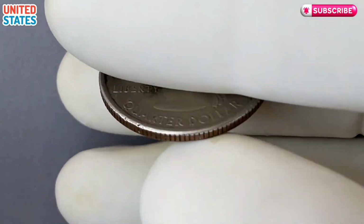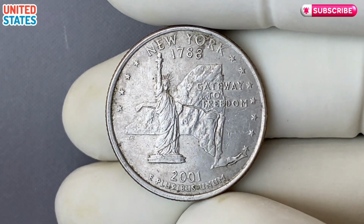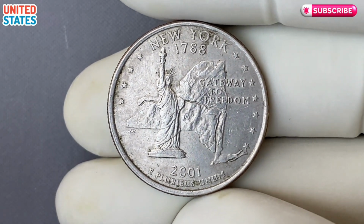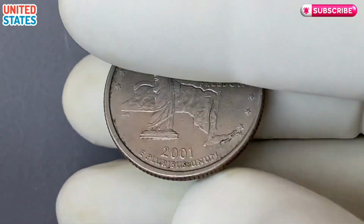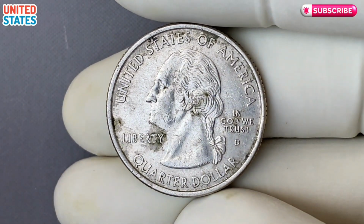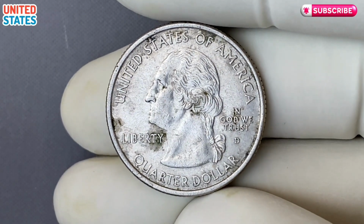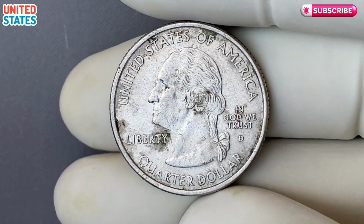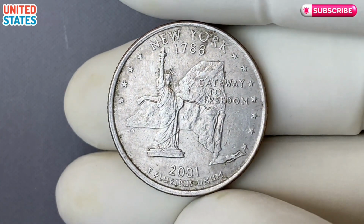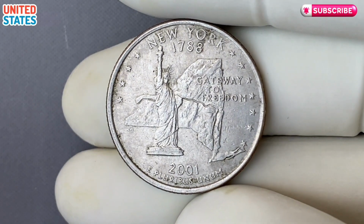In 1999, the U.S. Mint launched the 50-state quarters program, an initiative that captured the hearts of coin collectors and casual fans alike. This program featured a unique quarter for each of the 50 states, highlighting their individual histories, landmarks, and cultural symbols. By 2001, the program had already become a huge success, and New York's quarter was the 11th release in the series. The design of the 2001 New York quarter is a powerful tribute to the state's rich history and its role in the founding of the United States.